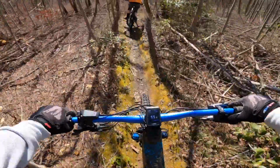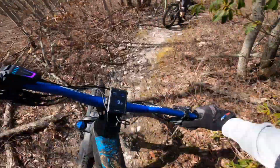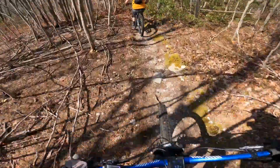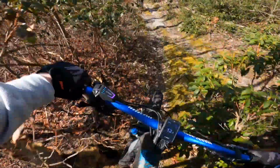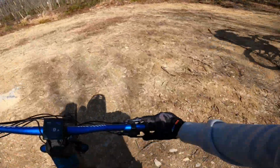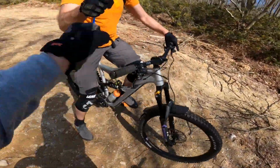So Steven up here, he's riding his Ibis Ripmo AF. Loves it. Got the coil on the back. Bomber Z1 coil up front. Said it's a badass bike. Which for the money and the specs that the bike is, yeah. Woo! That was nice. Not a bad trail, dude. Yeah, dude.